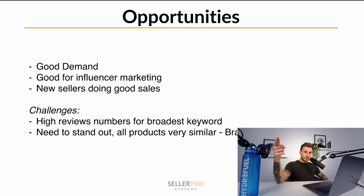You then look at what they're doing. How long have they been selling for? How many reviews have they got? Look at their images, look at their products, buy it, test it, see what problems there are, and do it better than them. Get more reviews, have better images, have better marketing, have a better brand, and there's no reason why you can't be better. You can't make more money than they can.